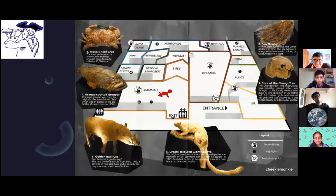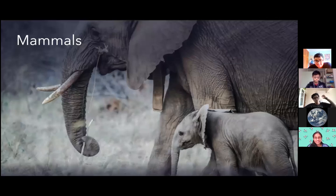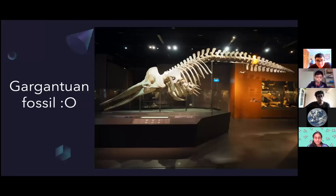Yes, okay. Now we will move on to mammals. So in case there's any confusion, we are mammals. So we are one of the later groups under chordates. So yes. So now firstly, let's look at this fossil.